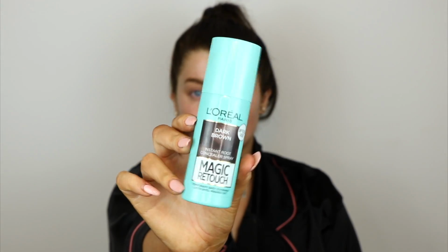Now I'm just going to take some hairspray and smooth it all down. And also this is my best friend. This is the Root Touch-Up Spray from L'Oreal, which you can see literally just creates a brand new hairline. But that's it, literally. And now we're going to use our curler.